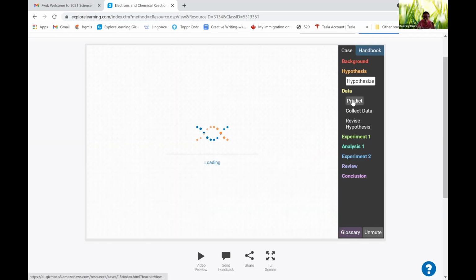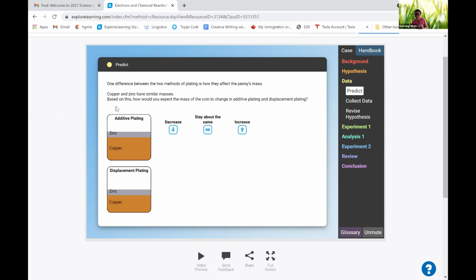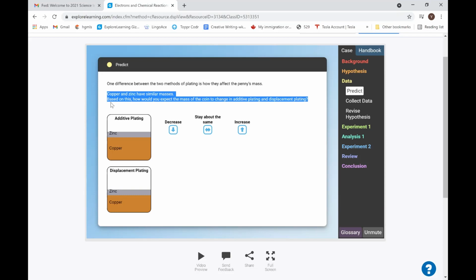So let's make a prediction, gather some data. One difference between the two methods of plating is how they affect the penny's mass, right? Depending on how you're creating it, the weight is the way for our measurement. Okay, so let's answer this question. Austin, can I have you read the sentence here? Copper and zinc have similar masses. Based on this, how do we expect the mass of the coin to change in additive plating and displacement plating?